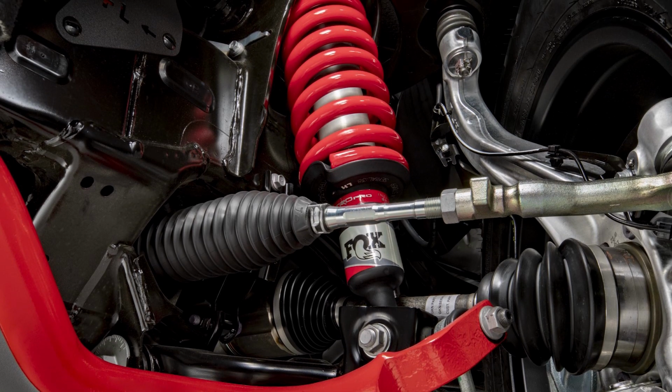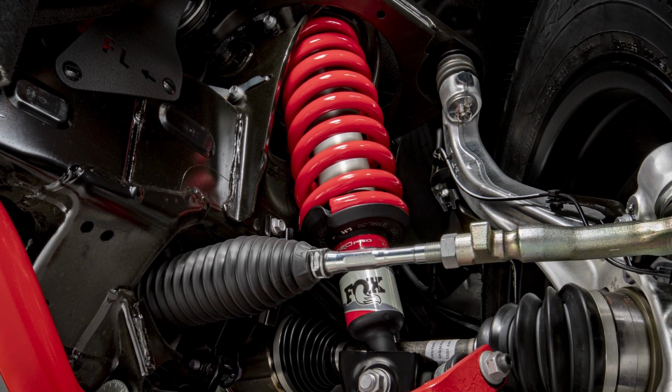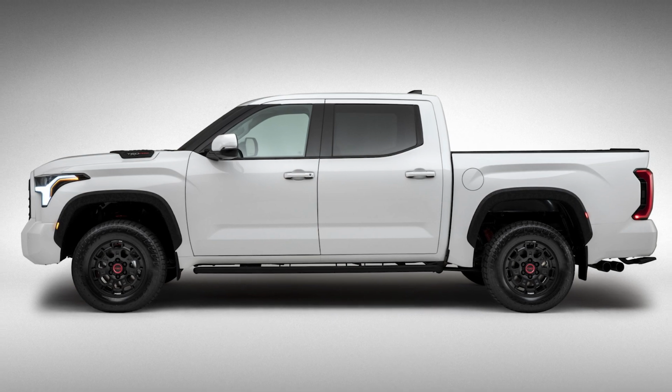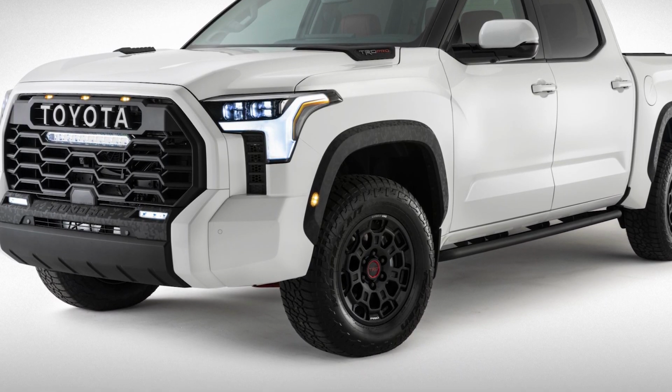With all of the trim models, you are going to have some options from the TRD packages, but I think we all know that the fan favorite is the TRD Pro that is going to be tailored for off-road driving. The TRD Pro model is going to have 2.5-inch Fox shocks and dampeners with internal bypass chambers and remote reservoirs. Now, this will include the classic TRD skid plate on the front and higher ground clearance than the other models, as well as 33-inch Falcon Wild Peak all-terrain tires.